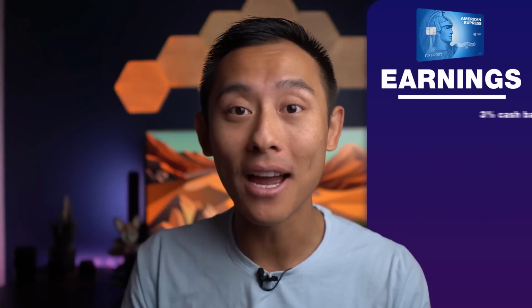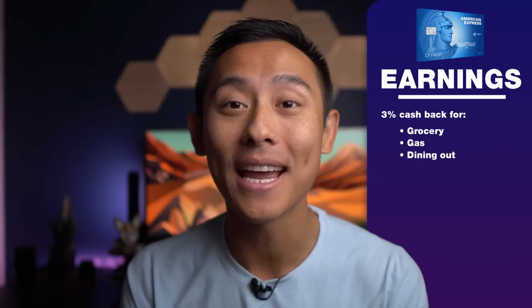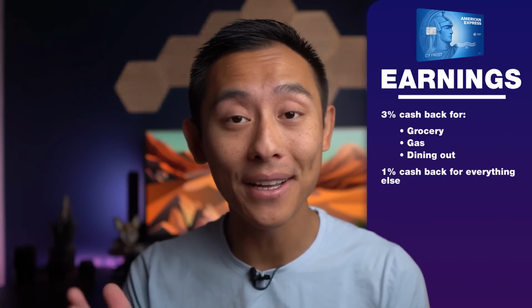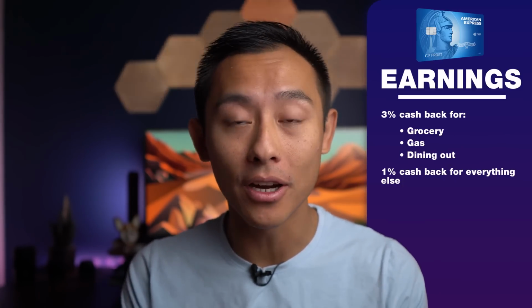As for earnings, this card absolutely crushed it in terms of ease of use and its broad applicability. You will receive 3% cashback for grocery, gas, as well as dining out, 1% cashback on all others. Please note that the 3% cashback does have a limit of $6,000 of spend per each individual category per year. So for $6,000 of spend in online retail, in grocery, as well as gas, you will get 3% cashback.